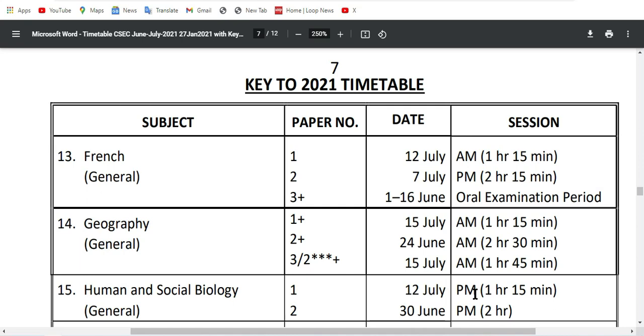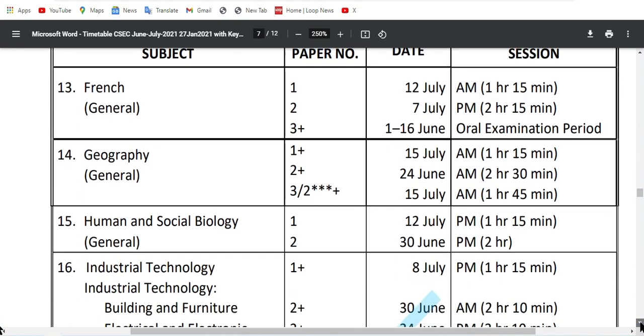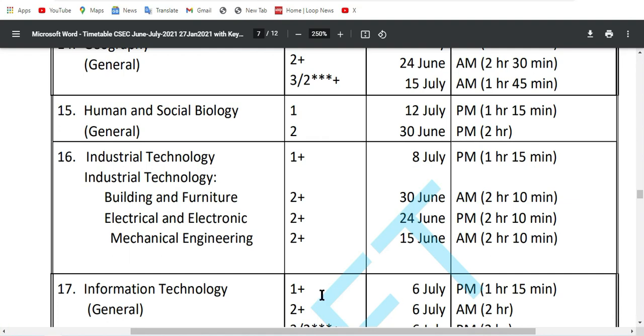And the date is given, and you'll observe that it is in no particular order. Some exams are in the morning, while some exams are, of course, in the evening. We're also seeing orals. So you have to pay attention to that when you have your oral. That's very, very important. Human and Social Biology, paper 1 and 2, July 12th.